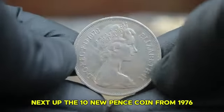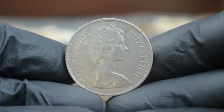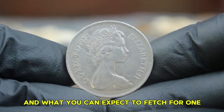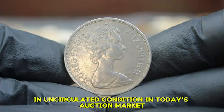Next up, the 10 pence coin from 1976. We'll explore its significance, the factors that make it valuable, and what you can expect to fetch for one in uncirculated condition in today's auction market.